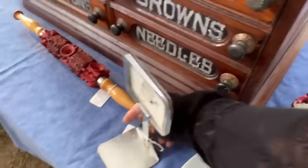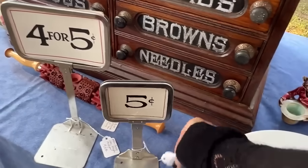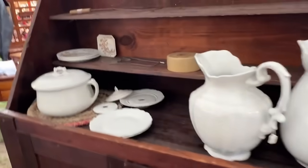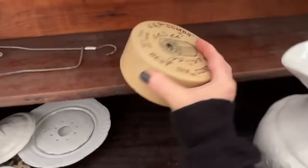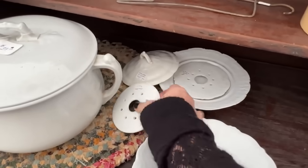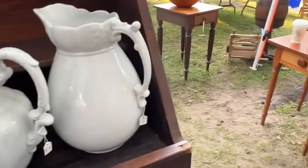Here to look for something vintage and unusual. Oh yeah. 5 cents. I think I might do that. Ironstone, how are you in there? What is this one? JP Coombs, 6 quart. 65. Just some ironstone inserts. This would go into a two piece butter. Some beautiful. Now remember, I'm looking for the one with an animal on it.